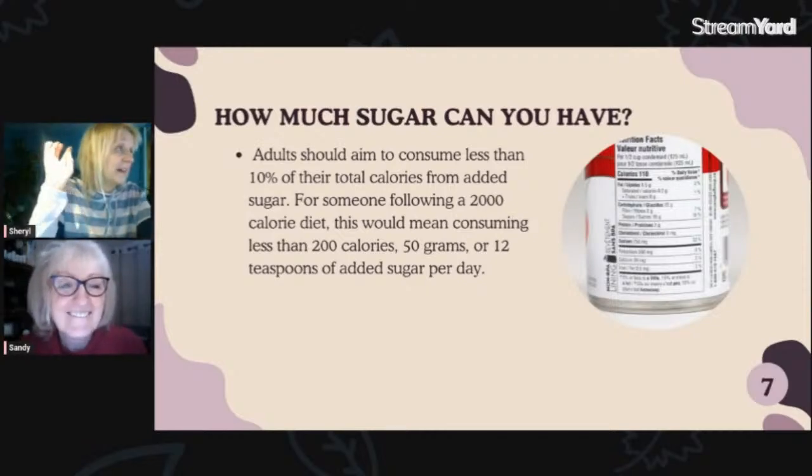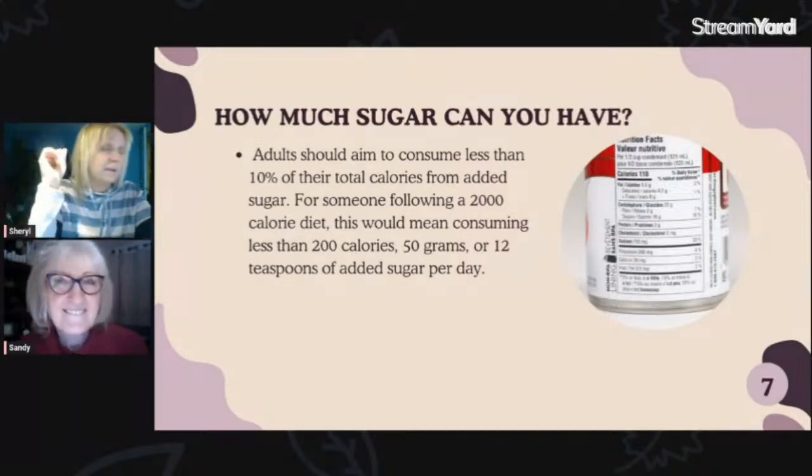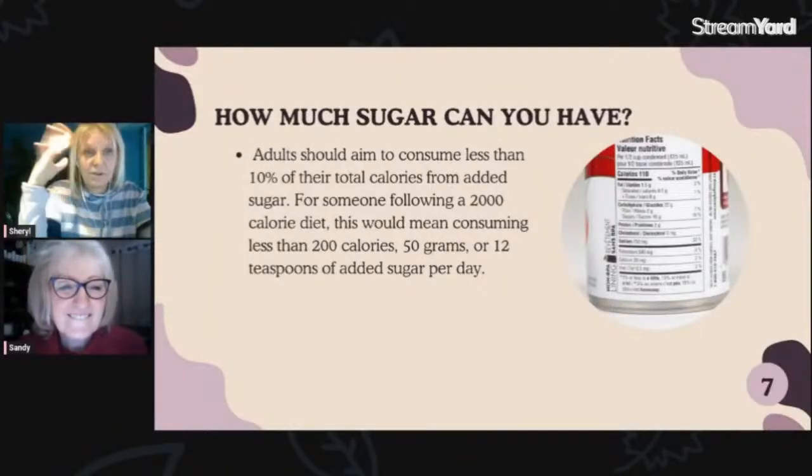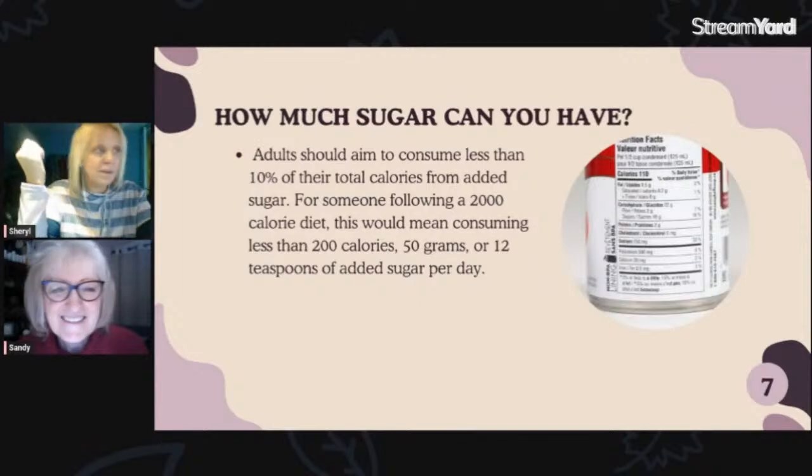And the American Heart Association says no more than 6 teaspoons of added sugar for women and 9 teaspoons for men. And that's again on a 2,000 calorie diet. That is what they recommend. And they say the average adult consumes about 17 teaspoons of added sugar per day, contributing about 275 calories to the daily diet.